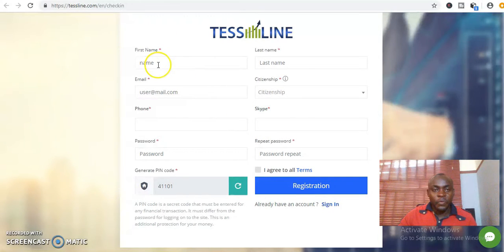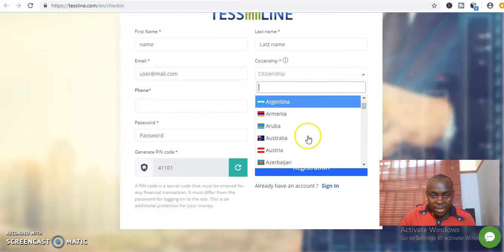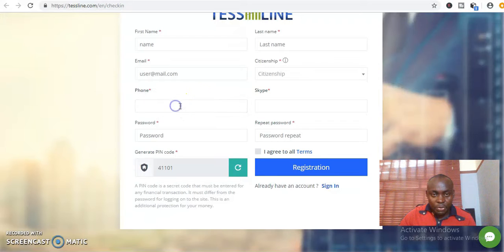So first you enter your name, your last name, and your email. Then you select the country you are based in. Once you click here, you select the country as shown and input your phone number. I like to use my country code, +234, that's for my country. You can check for your country code and use it.